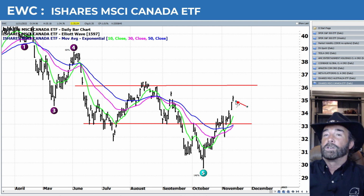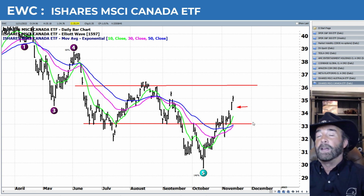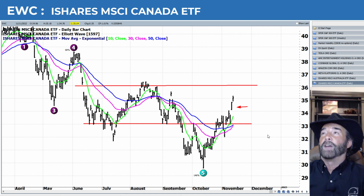These overbought short-term conditions don't mean that that's going to be the end of it, but it does mean that some backing and filling is likely and healthy, which is the most important thing if we're going to have any sort of a run to the upside into the end of the year.